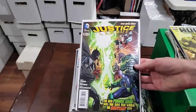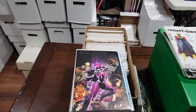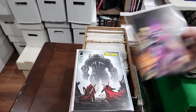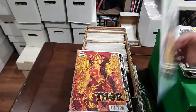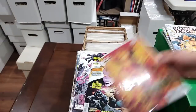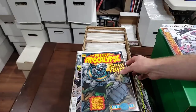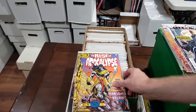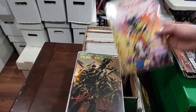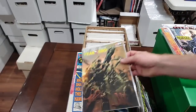This, I believe, is the first time Jessica Cruz uses the ring. We'll pull the Night Gwen variant. We'll pull the Power Ranger variant. All the Spawn. All right, we'll pull the Thor. We're not going to pull that. Big Girls one, sure. Rise of Apocalypse, I don't think. I have to look that one up. We're going to pull this Batman. There's another Rise of Apocalypse. This is issue one. This is issue four. We'll see if we can put that run together. We'll put it off to the side.